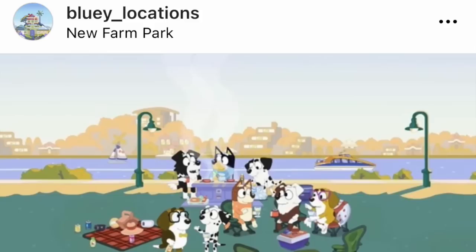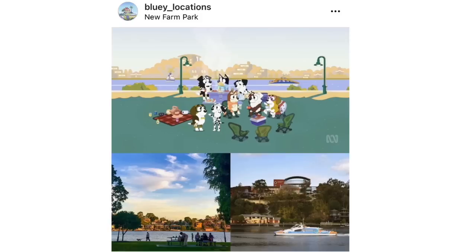Now, the first one, of course, is the location. I've mentioned this in other videos, but if you haven't gone to check out Bluey locations on Instagram, definitely go and do it. It is amazing. You get to see the actual side-by-sides of all the places from Bluey in real life in Brisbane, which is where Bluey is based. So this episode is no different.